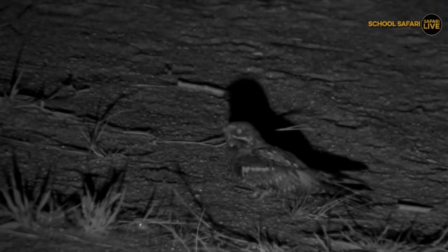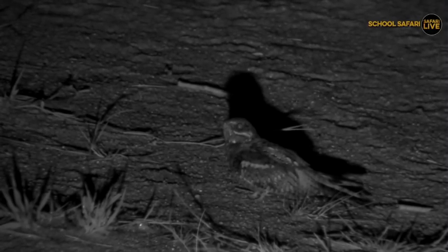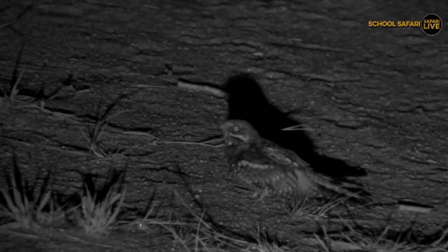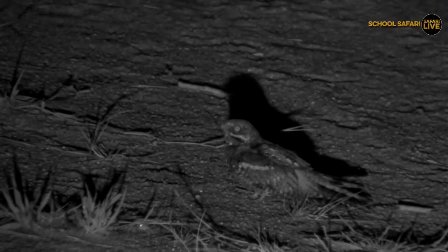So it's got really, really good eyesight, but it's not going to see that bird, not the bird, the insect, it's all its colors. It's actually going to see the silhouette. So it's going to see the shadow. You know, if you put something in front of the sun, how it becomes quite black, that's a silhouette. And that's exactly what will happen.